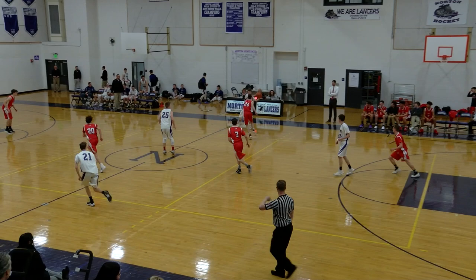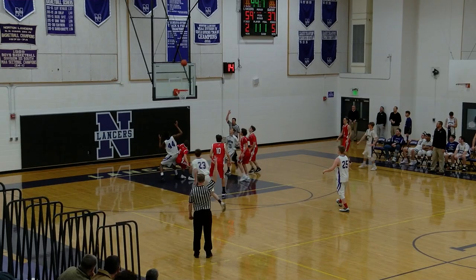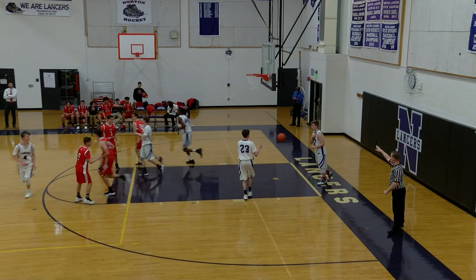Three-point play by Rochester. Norton. Deep three again. Bounces right out of the rim. Rochester recovers. 45 seconds left to go in the third quarter. Ball spins around. Nice layup for Rochester. Still down by 20, 59-39.